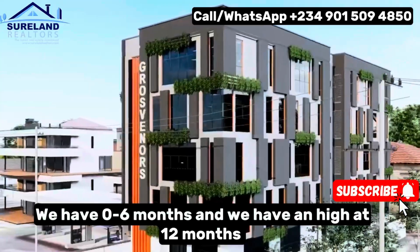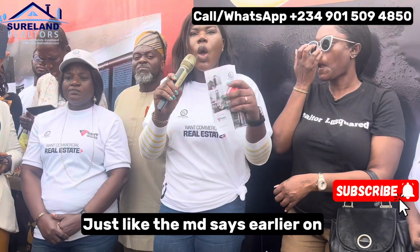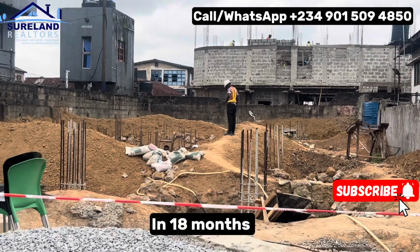We also have an installment payment schedule for this. We have 0 to 6 months. We even have as high as 12 months. And just like the MD said earlier, we are committed to making sure that your investors can get their keys in 18 months.